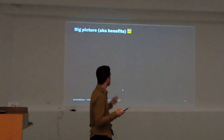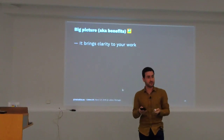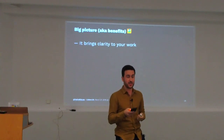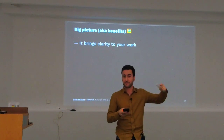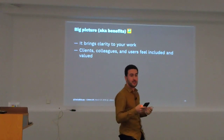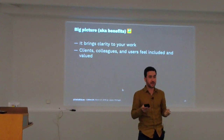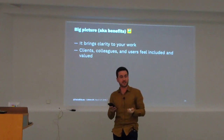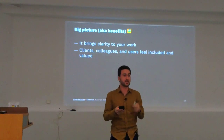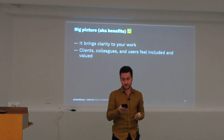So the big picture, also known as benefits, is that it brings clarity to your own work. You feel more accountable, you own your work, you feel more trustworthy, and you feel more confident about what you're doing. You end up learning more and you progress on that maturity scale, right? Your clients, colleagues, and users feel included and valued. This helps bring more points of view. They feel like they can pitch whatever idea they have, and you're seen as the expert because you're facilitating the discussions instead of leading the discussions and telling them what to do. It also builds interest in the community and gets everyone's attention about what you do.